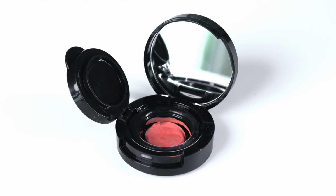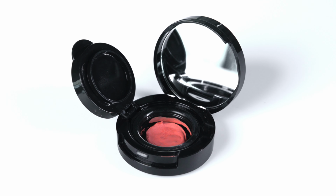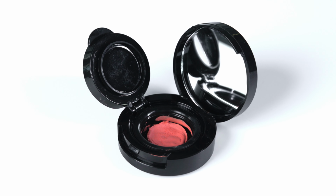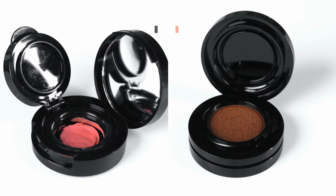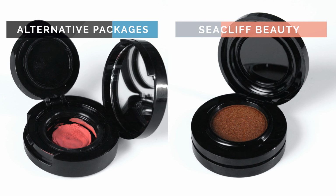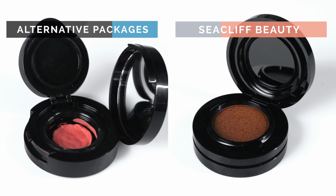Here we have a current package that's on the market today that's considered airtight. But as you can see, the formula is completely dried out. In comparison, we have Secret Beauty's BeautiLock Compact that was filled 2 years ago. And as you can see, the formula is still fresh.